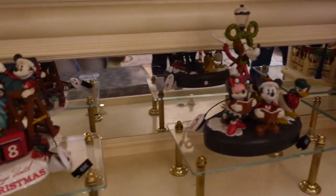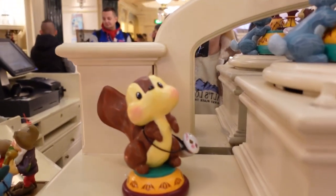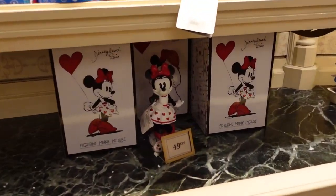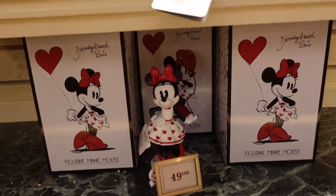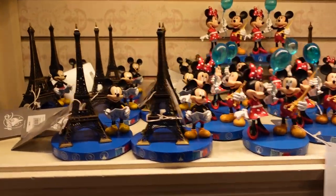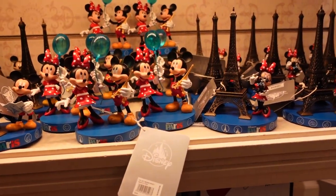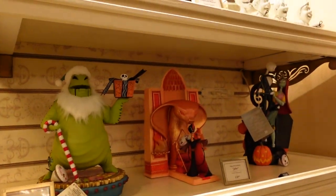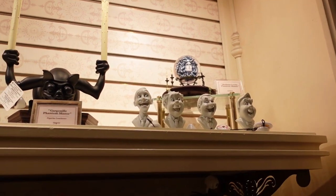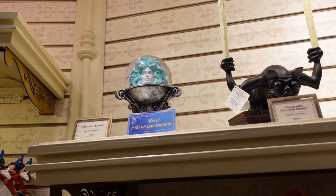69 for that one. And then 69 for... Oh, it's a countdown. Look at this adorable chipmunk. Look at that face. I have this stunning minifigure for €49. She's holding a heart balloon. Look at some of these. Mickey and the Eiffel Tower for €22. Mickey and Minnie and the Eiffel Tower for €22. Oogie Boogie. Oh, and they're like the busts from the Phantom Manor that sing. Oh, the gargoyle from the Phantom Manor and Madame Leota.